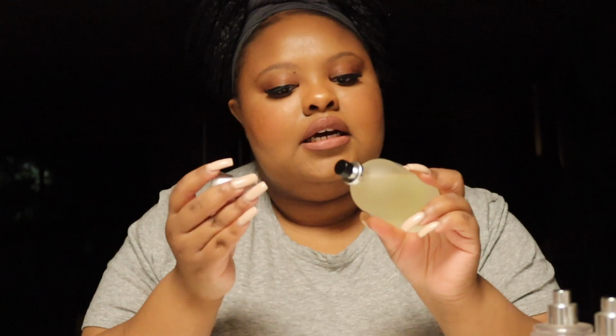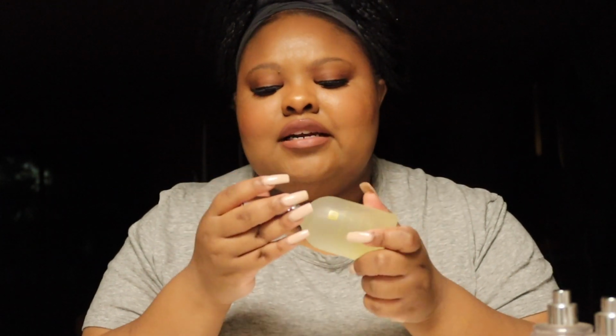So anyways, the jasmine's really, really good, but I don't like just light scents by themselves. I don't know, it's something about layering these makes me feel happy inside. So anyways, those are the perfumes I like to layer for summertime. I will do a winter one of this, but I have literally run out of all of my winter cheap, inexpensive layering perfumes.